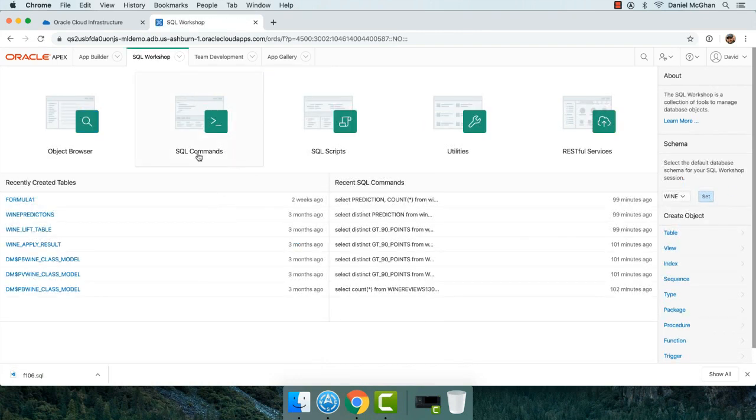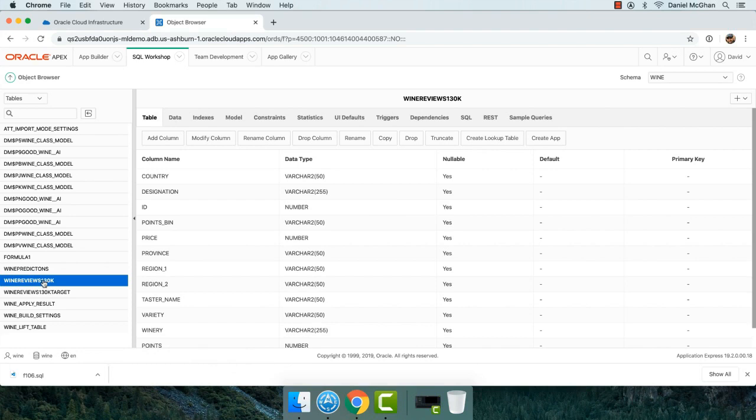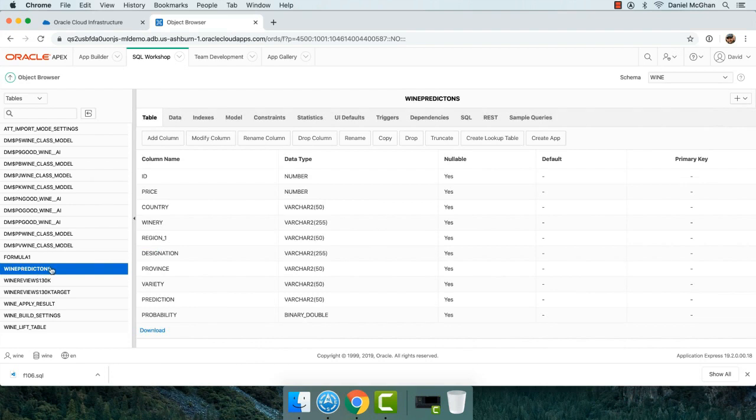So we'll drill into this first, and I'm going to use the object browser, which is focused on tables here, to show you the underlying tables in this wine schema. As you can see, there are a number of tables that the data mining processes were creating, but down below here you'll see the wine reviews table. This is the original table that Charlie was using to develop the models and the predictions that you saw a moment ago. And this is the wine predictions table that he created for me.